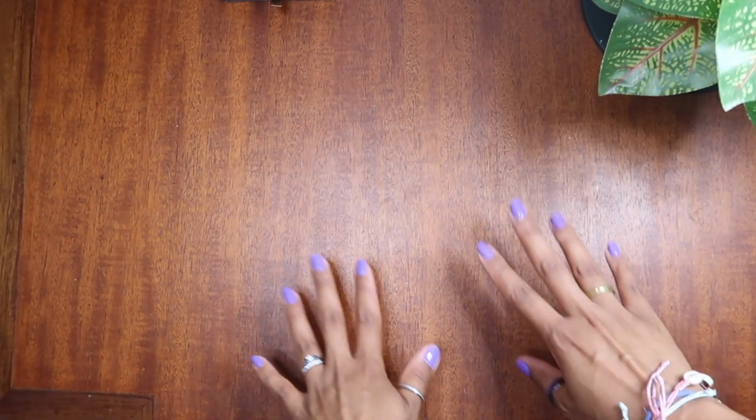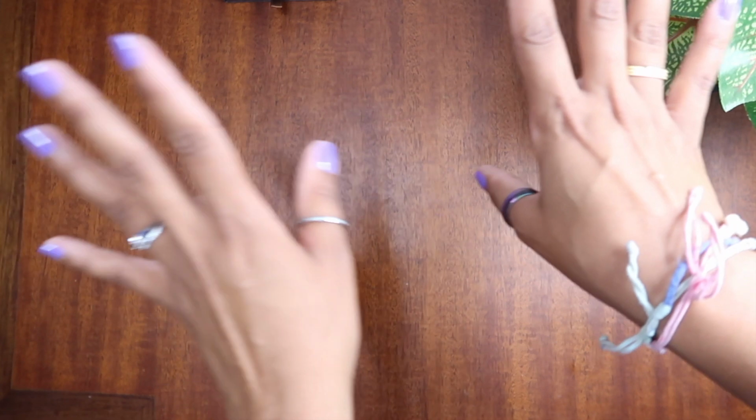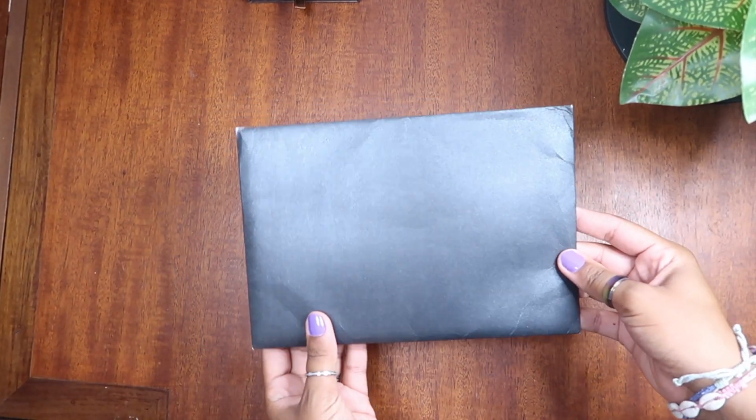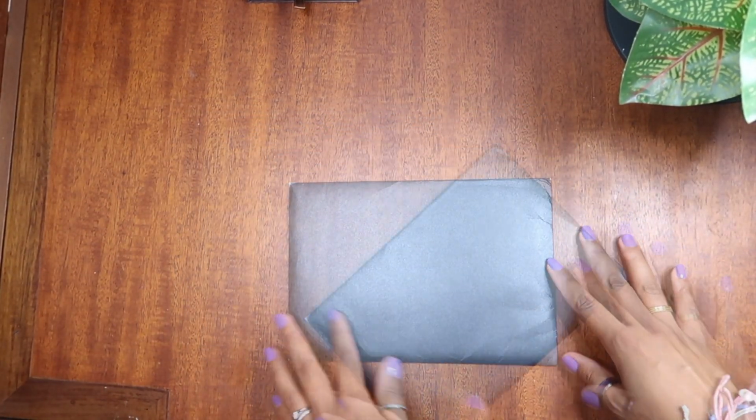And today I have my October monthly in my Erin Condren memory keeping planner. So stay tuned.